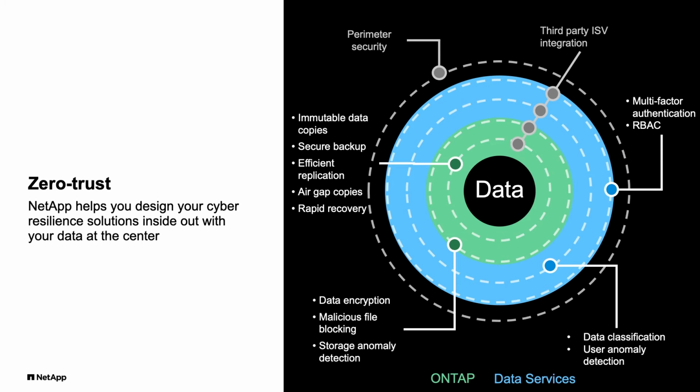scan through all your file and object data stores to identify sensitive data, where it's located, and who has permissions. And with Cloud Insights, you can integrate with ONTAP FPolicy to monitor user account behavior, to identify user anomalies, and even automatically create snapshot recovery points and block further user access to prevent data exfiltration. All of NetApp products are built with multi-factor authentication and role-based access, supporting the latest in user account security practices.